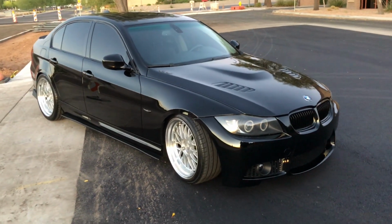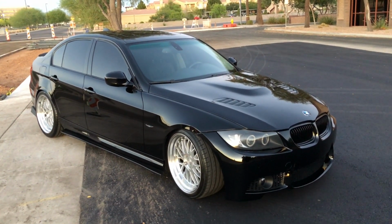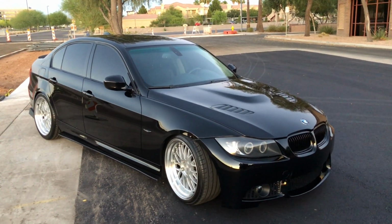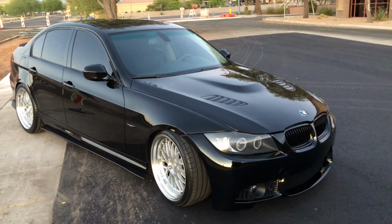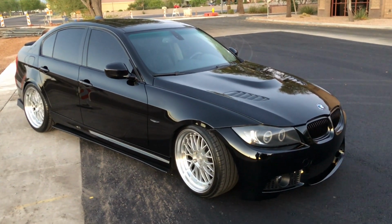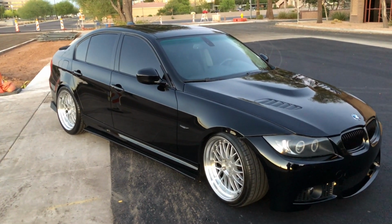The exhaust is the same, PE mod, stock resonator, and then no secondary cats and 3-inch downpipes. I love it. I might do an X pipe to replace that resonator and change it up a little bit. But for now, I'm really happy with how the car looks.